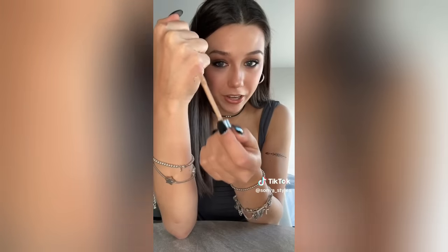This changed my life. This is the only concealer I use. Just insane. I love it so much. I wear it in all my videos. The House Labs concealer, and it's just perfect. There's no concealer I love more than this one.